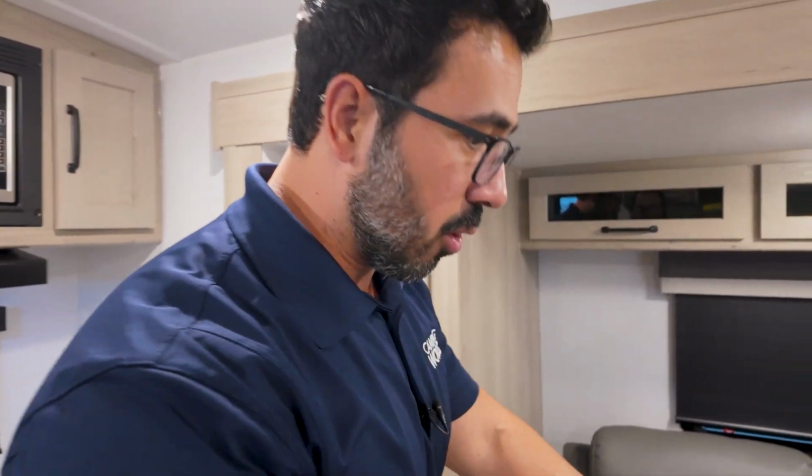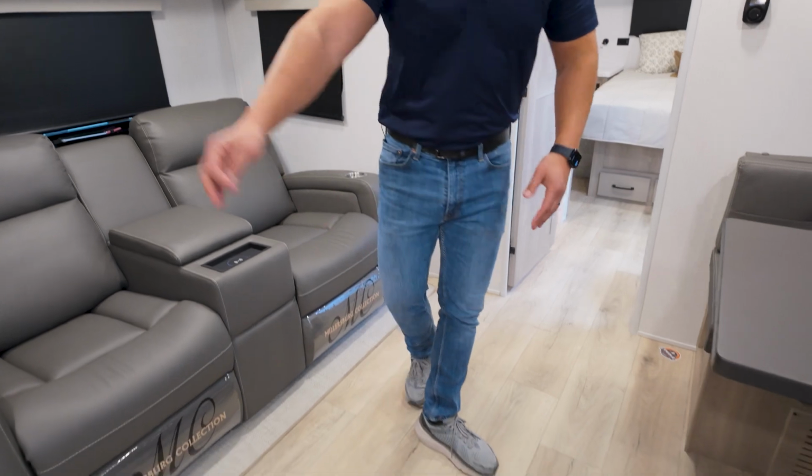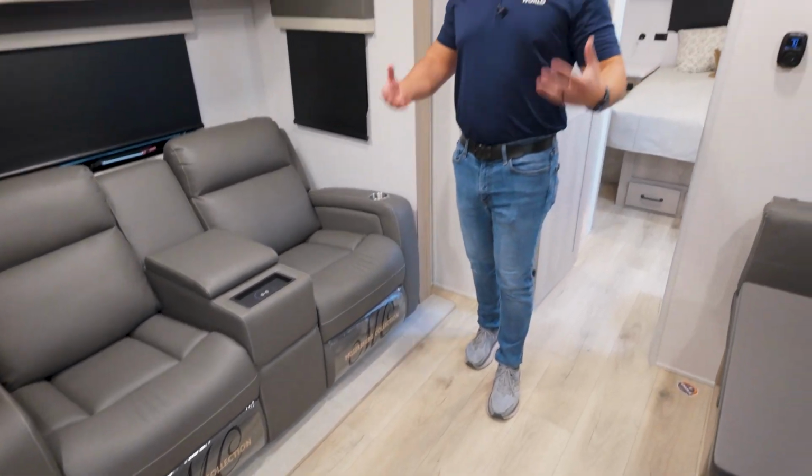If you take a look at the floor, you will see that we don't have any carpet. This is going to be linoleum, and then you have kind of like the marine woven grade in the slide out so that all of it is easy to clean.